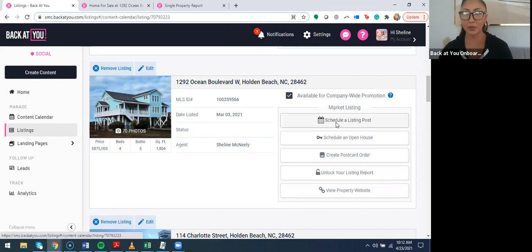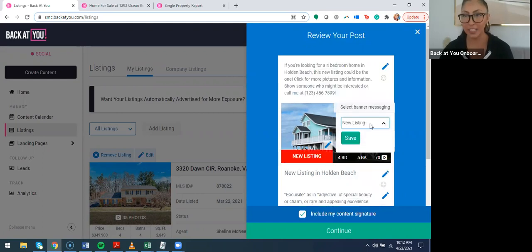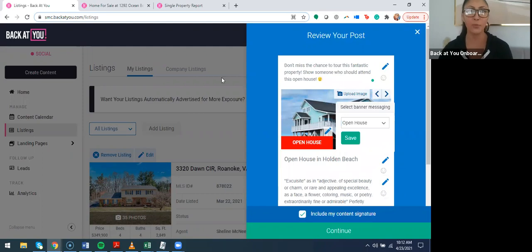If I click schedule listing post, this right slide out is going to appear. You can choose the different banner messaging. And just so you guys know too, all of the banners, the property websites, everything is going to be in your company colors. So you may see different colors in my account. Don't worry, yours are going to be branded to you and your company colors.